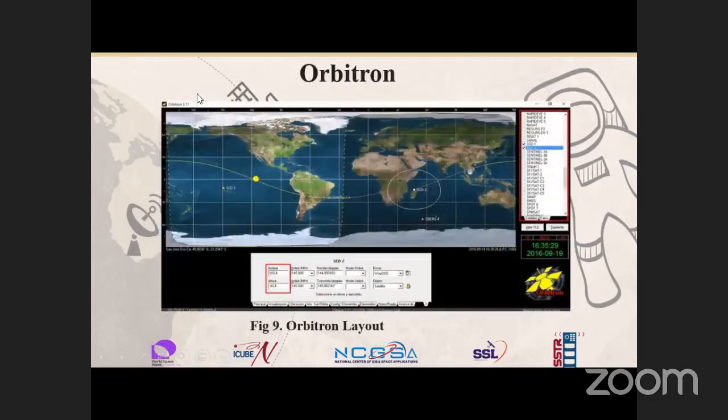This is our tracking software. The antenna is pointed in the direction of the coming satellite into the ground station cone, or window. To know the predicted path of the satellite, the tracking system is used, and we use Orbitron for this purpose. Orbitron is freeware software.